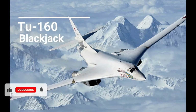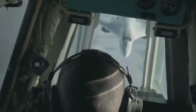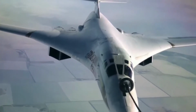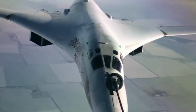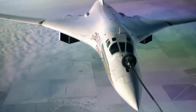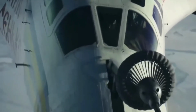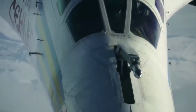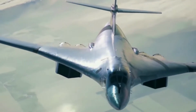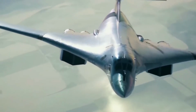Tupolev Tu-160 Blackjack. Supersonic capabilities and variable geometry wings provide Tupolev's Tu-160 very similar design characteristics to Rockwell's B-1 Lancer program, with the Blackjack having a more angular overall appearance. Entering service in 1987, becoming the largest and heaviest supersonic military aircraft, weighing in at 242,000 pounds while maintaining its ability to reach speeds of near 1,400 miles per hour.